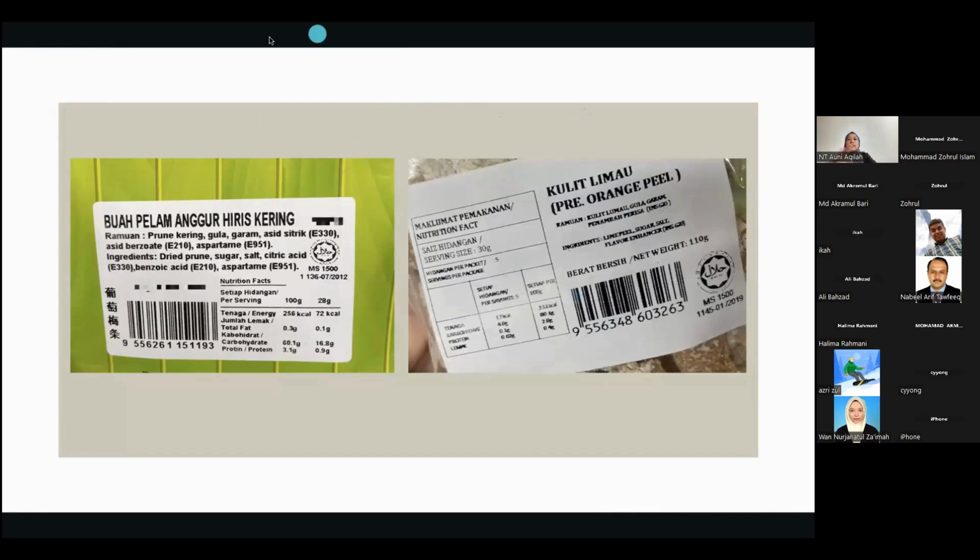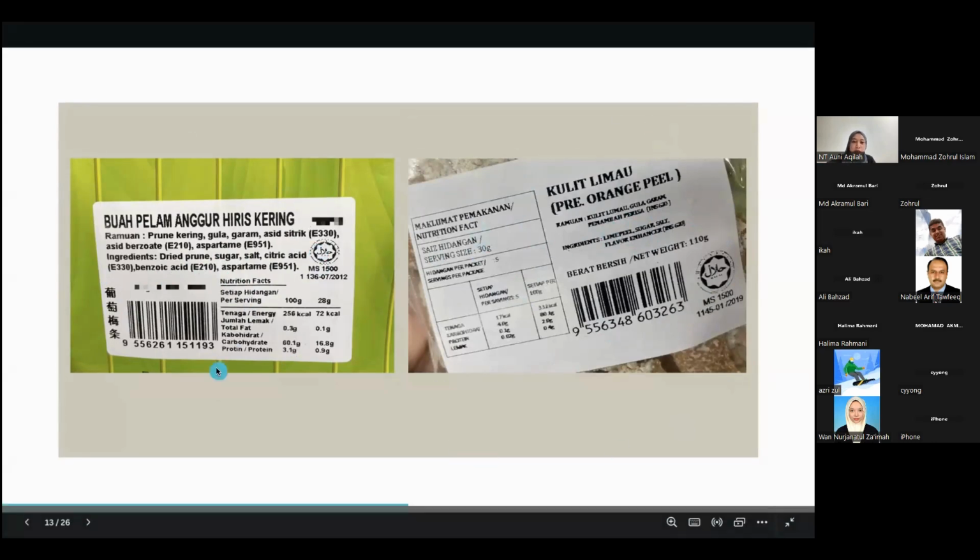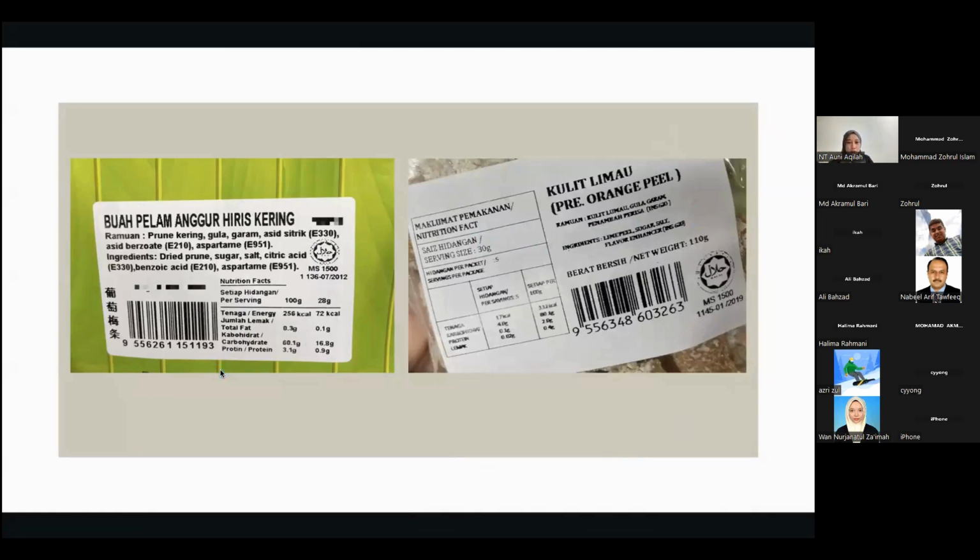Okay, so these two products, last week I went to the market and I saw these two things, and I was quite shocked with the ingredients inside, because both of these are actually the same thing, but this product has more decent ingredients compared to this one. This one has sugar, benzoic acid and citric acid, and they added aspartame. So these you need to look up as well. Comparing these two, this one is way better than this one. So you also can make a comparison when you go to the market, and then you can see which one is a good option for you.